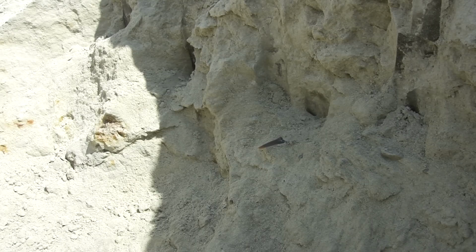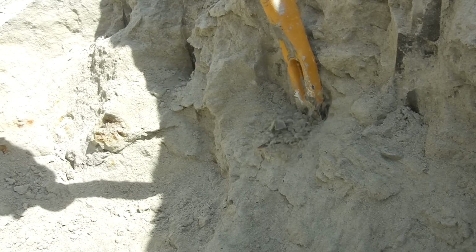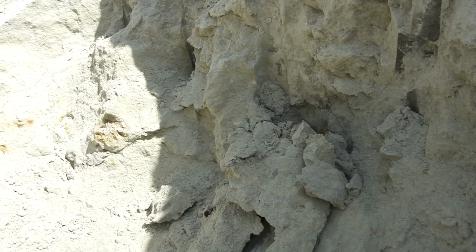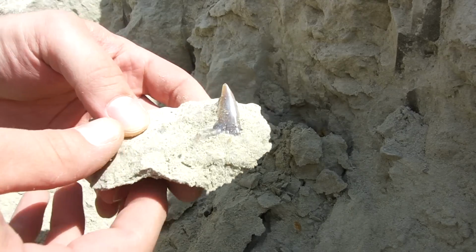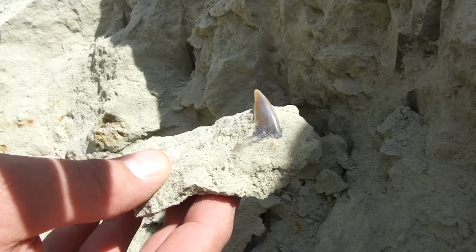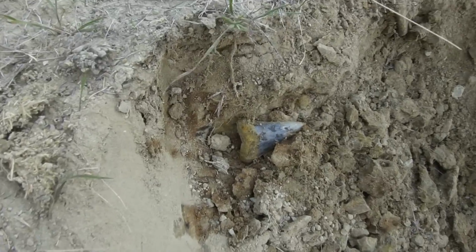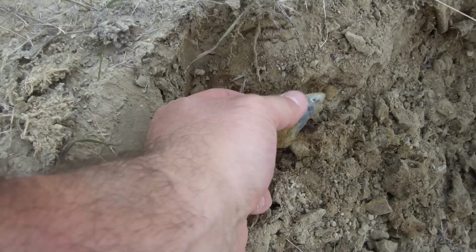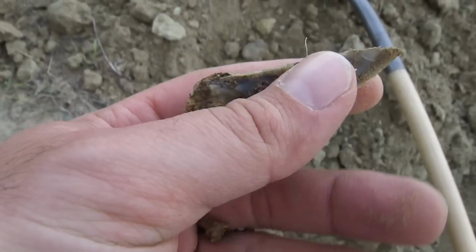Let's see what we can do here. Put in the chisel right there. Come behind it. Pop it out. There it is. Oh yeah. Nice. Very nice. That thing wasn't that deep either. Look at that. That is a pretty tooth. That's gorgeous. That is a good little tooth.